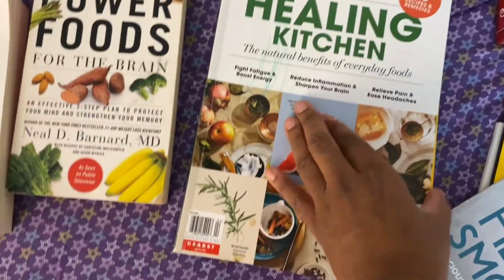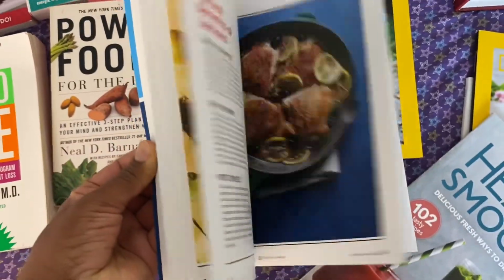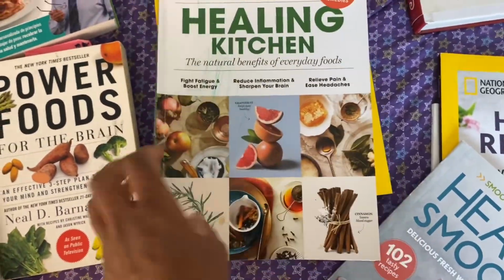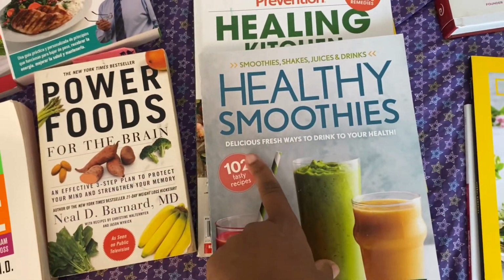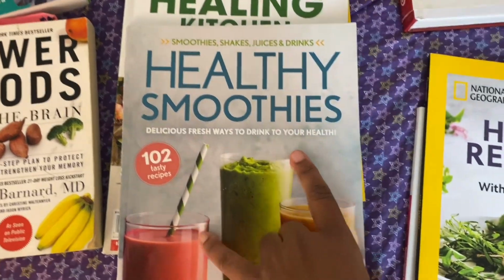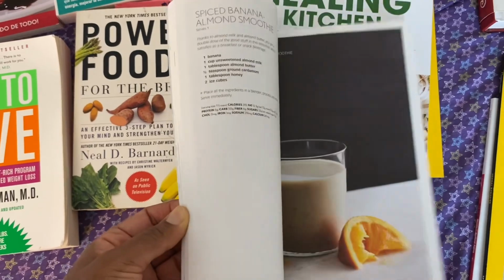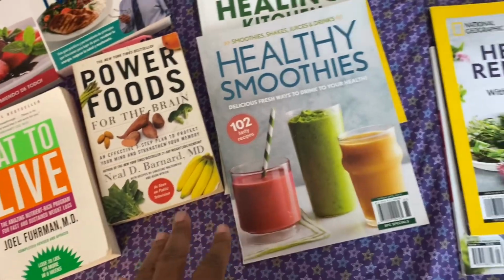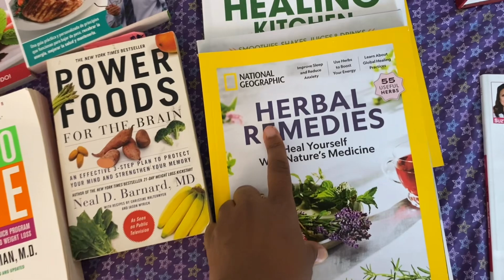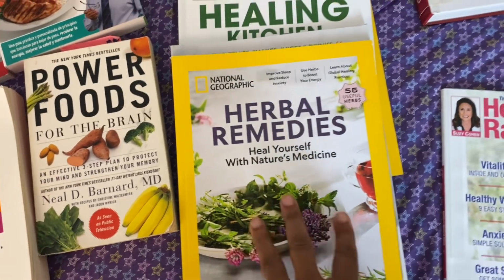This one is Healing Kitchen, natural benefits of everyday foods. So again, to continue learning about nutrition, natural benefits of everyday food, healing smoothies, delicious fresh ways to drink to your health. So we're going to be making some smoothies. I'm going to put that in the unit study for them to help me make some healthy smoothies that we can do together. This one, another magazine by National Geographic, Herbal Medicines, Heal Yourself with Natural Medicines.